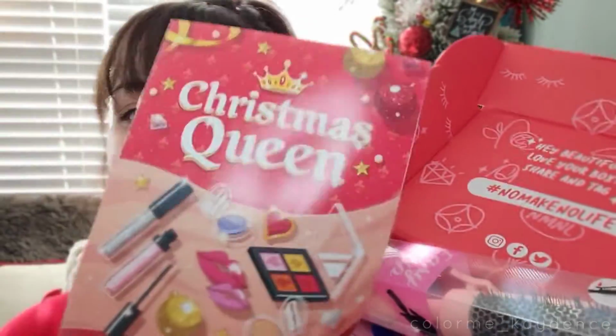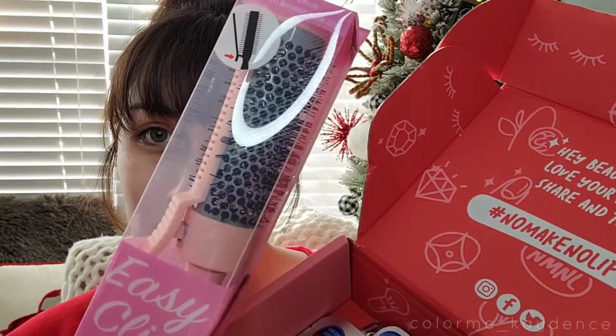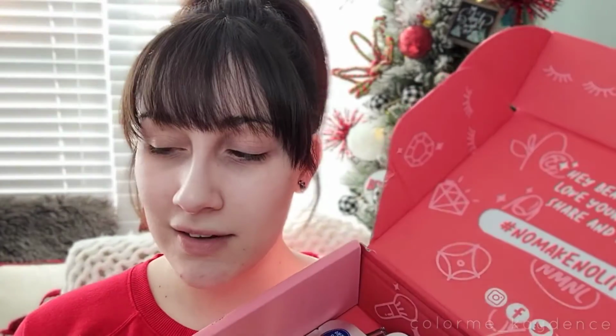So here's my No Make No Life box. Before I pull anything out, I'm gonna open the pamphlet, and this month's theme is Christmas Clean, as expected for the holidays. I'm going to flip to the page that has all of the products' names here so I don't get anything wrong. The first thing that I see is this Easy Clip hair styler, and it just looks like a classic round brush, and it has a clip on it. It looks like there is a page dedicated to this in the book, so I'll have to come back to that and try that out.